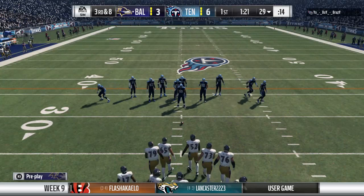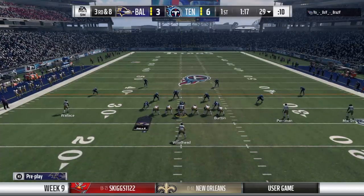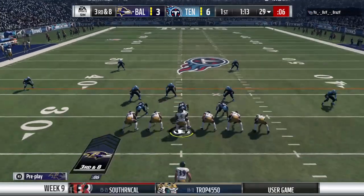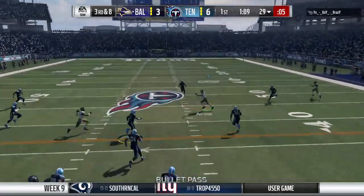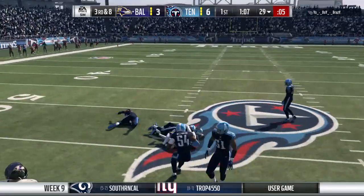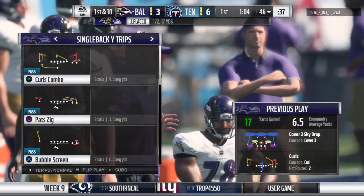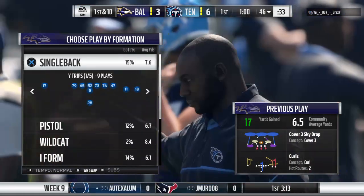And on third down, a nickel formation here defensively. Setting up to throw, Flacco. That is caught. It's Perriman. And he brings this up to the 46. Good enough for the first. The Ravens get a new set of downs. Give them 17 on that pickup.